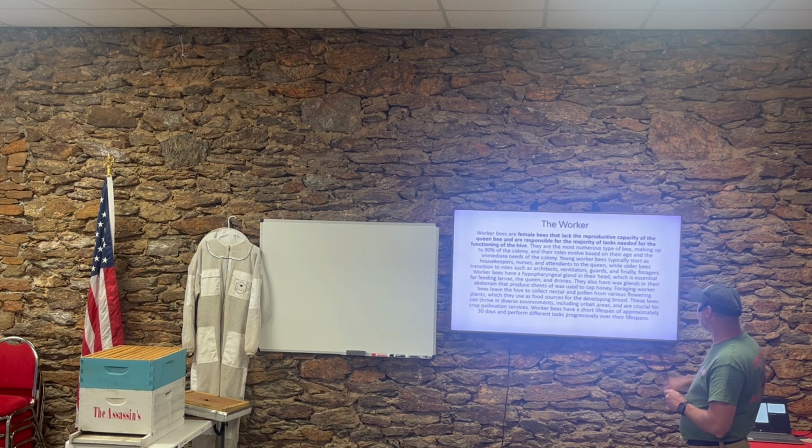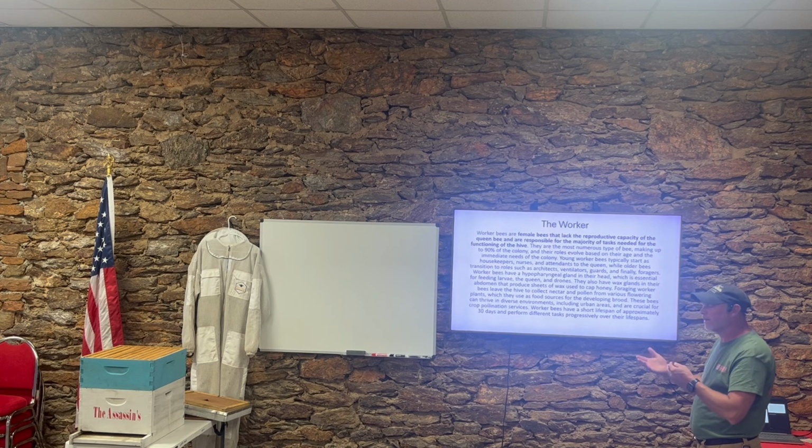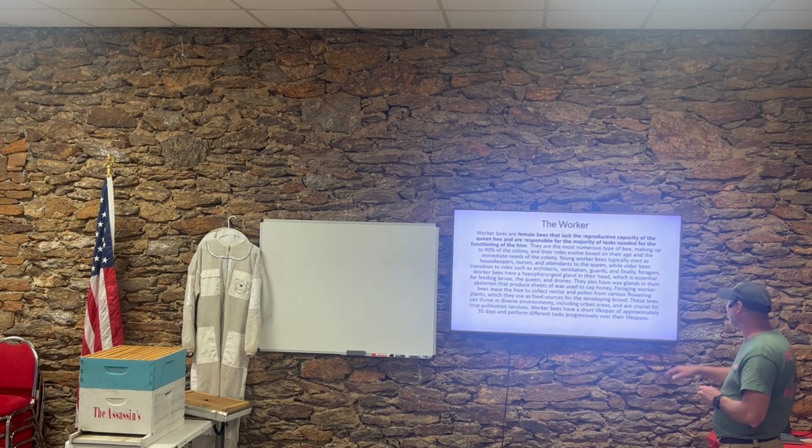Young worker bees typically start as housekeepers and nurse bees. So they're the ones going around cleaning up the place, they'll clean out the cells, feed the larvae, take care of everything. They'll cap the larvae cells when it's time, stuff like that. So they're just working around inside the hive. And they attend to the queen.